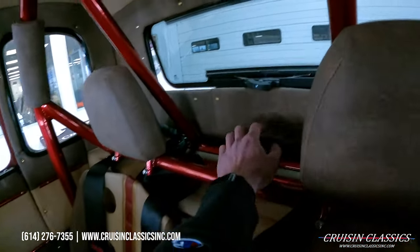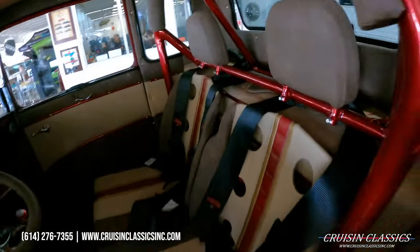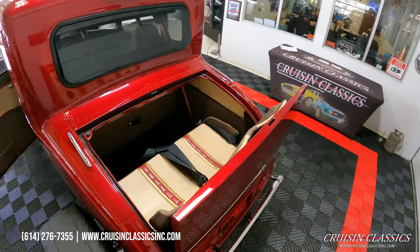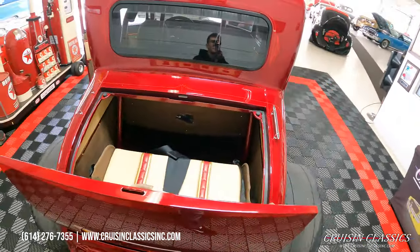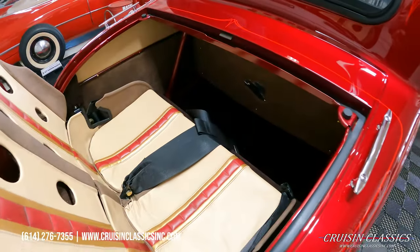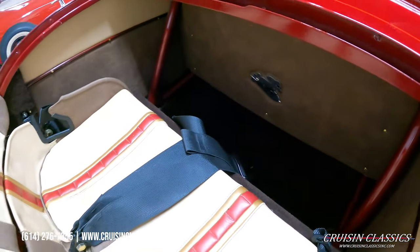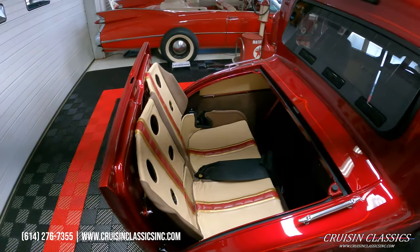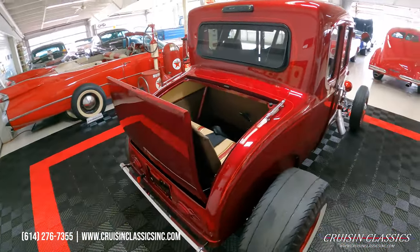Let's go ahead and open up the back. Alrighty, guys, you can see we got the back open now. There is seats and seat belts back here in case you want to throw somebody in the back. Of course, they can just step up on the tire and hop in, but no expense spared. This is all custom back here as well. Same seats, front and back, or inside and on the back of the car.